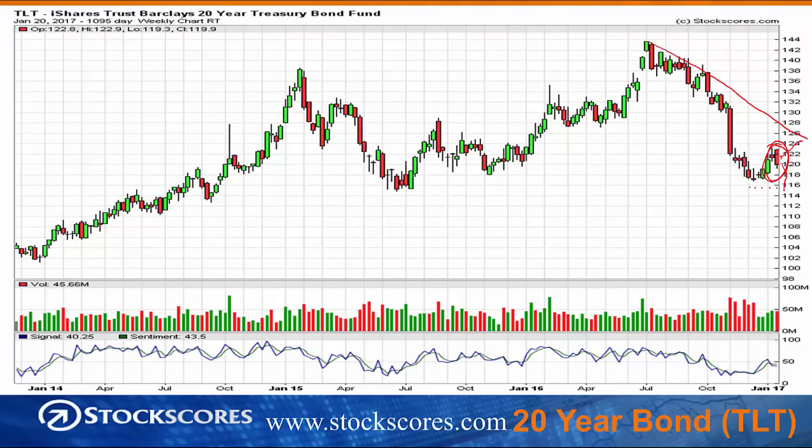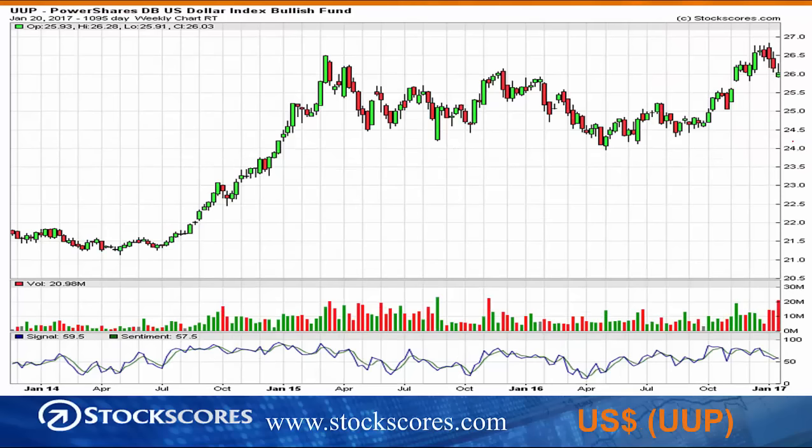But if it rolls over and moves through this support, then we have to think the bond market is headed even lower, and that means interest rates moving up. For now, my thought is we're probably more likely to work our way back to that downward trend line. So short term should see some upside, but this is still a bearish chart longer term.